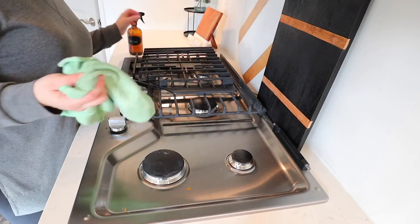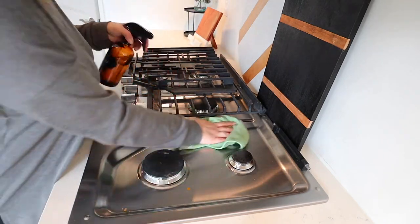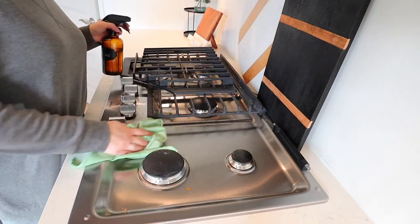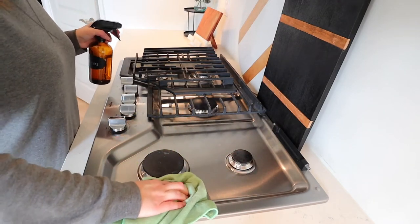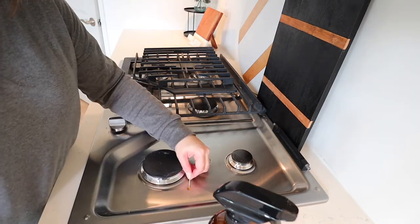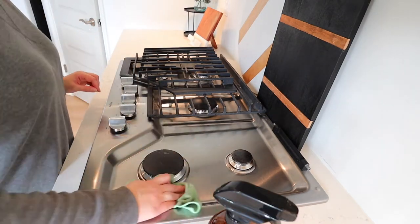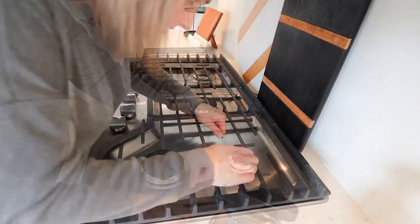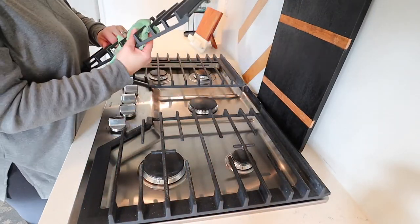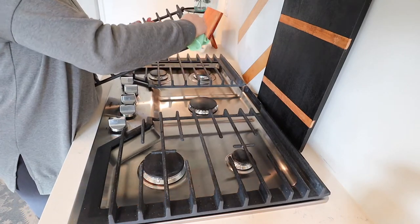I clean my stovetop pretty much after every use. I just give it a good wipe down. If not after every use, then definitely after dinner time every single day. This way it just doesn't get really dirty ever and doesn't need a really good deep cleaning because I have kept up with the cleaning every single day.